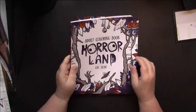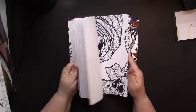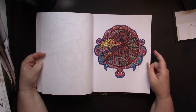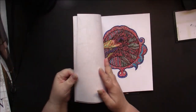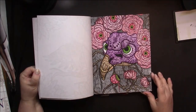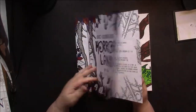So volume 1 is Horrorland. Now I think this is the only one I've worked in. I think I did 2 in here. There's that. I colored that with ballpoint pen. That's like old work. So all of this is. I did that. And I did that. So yeah, that's all I've done.